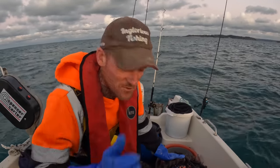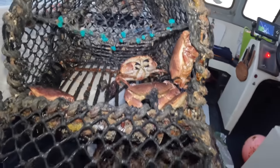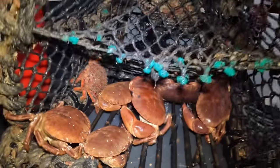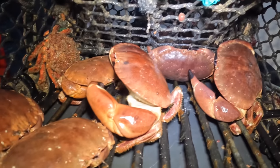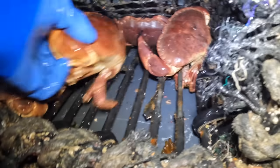Let's give you a show of them. Yeah, guys, as you can see, that's the first pot. Few brown crab in there, not very good. They're all small stuff, but in the second pot, we got some ginormous ones in there. About 2 or 3, that's good ones. So check that one out.